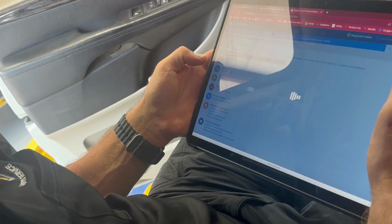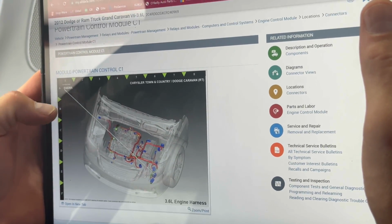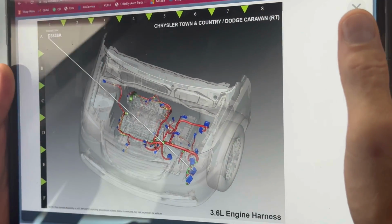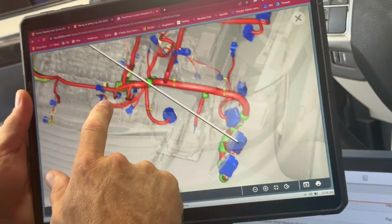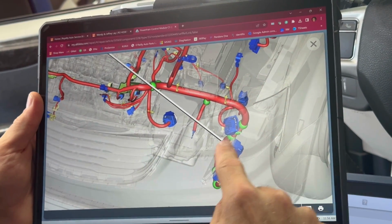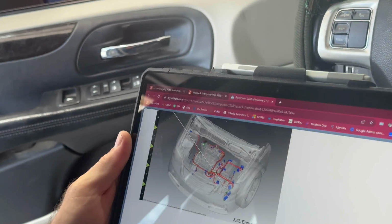And then we will go get it and access it. Let's see here. Well, these are the connectors for it. All right, so that's down in the fender well. Okay, that's down in the fender well. All right, so it's going to be in the left front fender well.